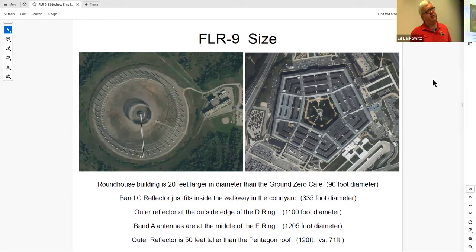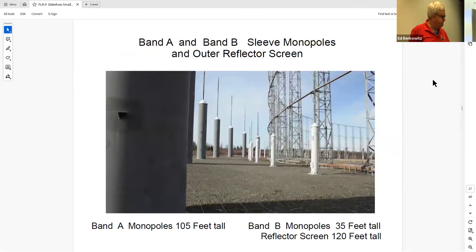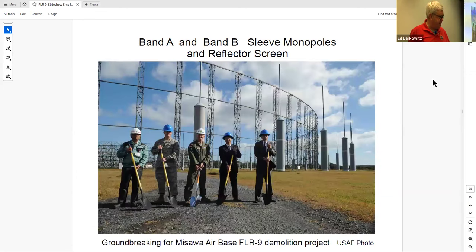It's actually 50 feet taller than the Pentagon, because the Pentagon's only 71 feet tall, and this thing is 120 feet tall on that reflector screen. It is a massive, massive antenna system. There's a view from the ground standing next to one of the A-band elements, looking at the ring of the A-band, the B-band elements, and the vertical reflector. There's a picture from Misawa in 2005 where they're getting ready to start the project to tear that antenna down, giving you an idea of the scale of this thing.